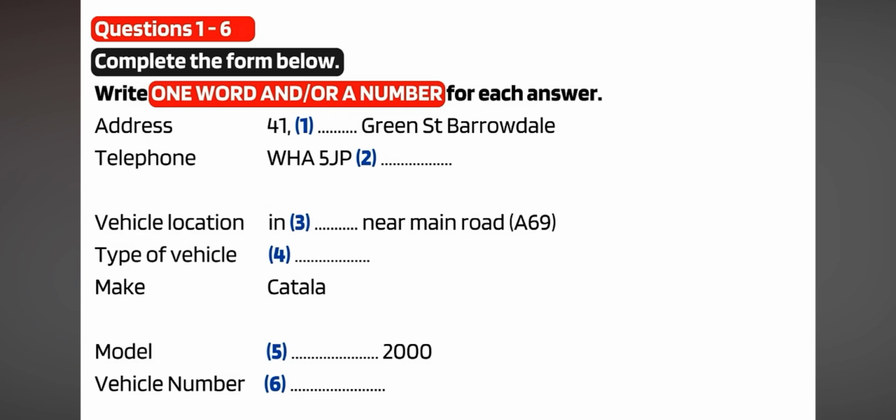Right. Well, I'll just make a note of the present colour. And if you could just tell me the vehicle number. Did you make a note of that? Oh, yes. It's S322GEC. Okay.